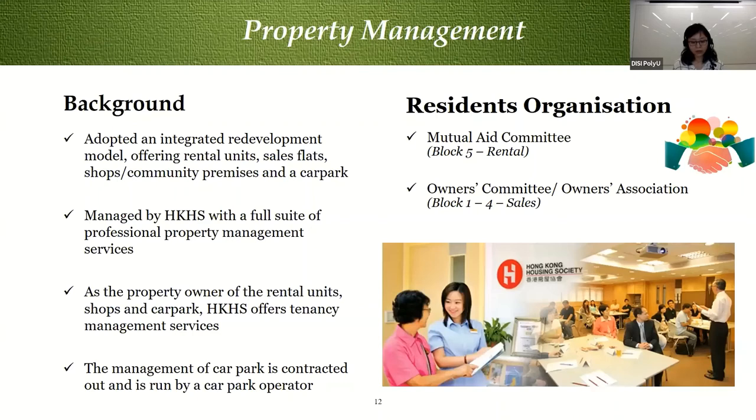In order to make sure our service matches the expectations and needs of our clients, we have meetings with our clients periodically. For the rental blocks, we have the Mutual Aid Committee. And for the sales blocks, we have the Owners' Associations and Owners' Committee.